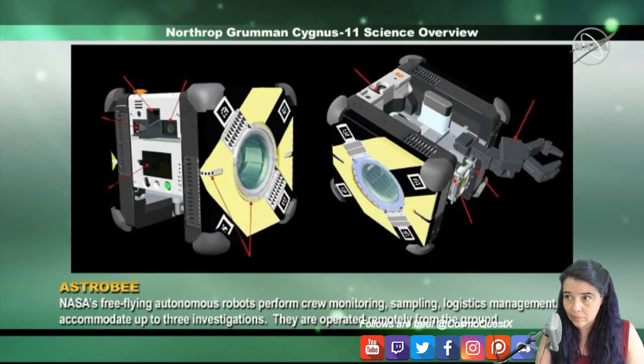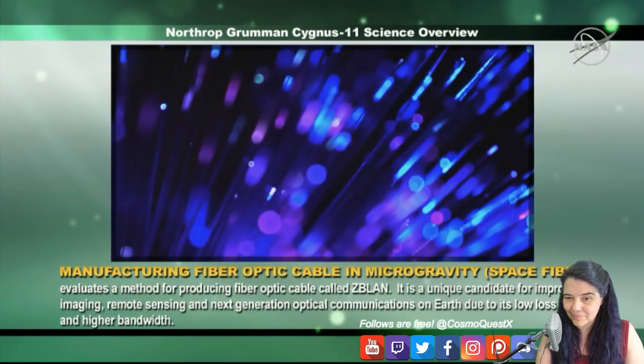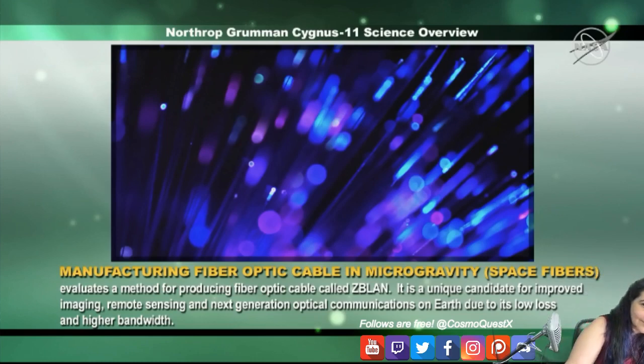Another investigation is manufacturing fiber optic cables in microgravity. This is called Space Fibers. This investigation will evaluate a method for producing fiber optic cable from a blend of zirconium, barium, lithium, sodium, and aluminum. This is called ZBLAN in space. ZBLAN produces glass 100 times more transparent than silica-based glass, exceptional for fiber optics. Microgravity suppresses 2 mechanisms that commonly degrade fiber, and previous studies showed improved properties in fiber drawn in microgravity compared to that fabricated on the ground. The ZBLAN fiber is a unique candidate for improved imaging, remote sensing, and next-generation optical communications on Earth due to its low loss and higher bandwidth.